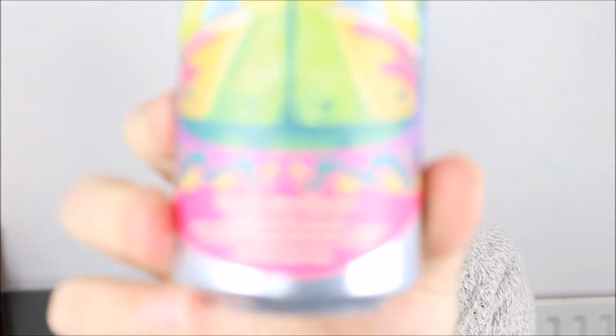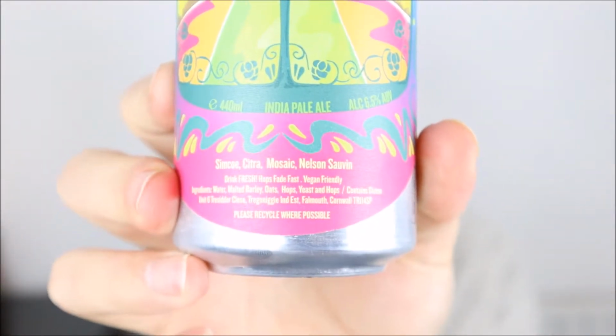And it does contain gluten. They interestingly list hops twice on the ingredients list. Just noticed that. Water, malted barley, oats, hops, yeast and hops. Right there at the bottom. I doubt you'll be able to pick it up on the camera, but you might be able to, you never know. A little typo there, but maybe, who knows. Anyway, let's crack it open and see what we get.